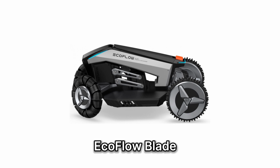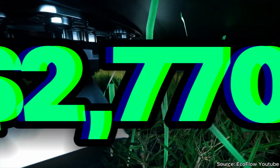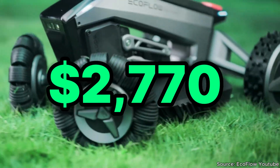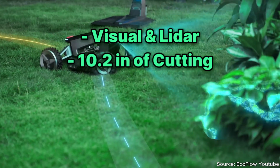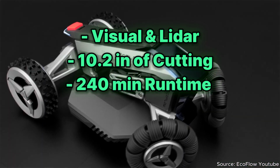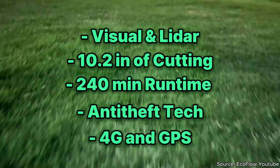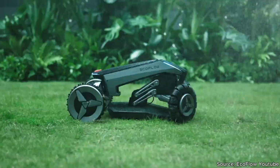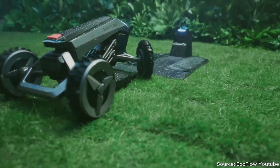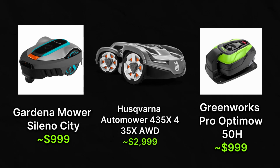The most popular one that exists right now is the EcoFlow Blade. It costs a hefty $2,770. It has visual and LiDAR sensors for obstacle avoidance, 10.2 inches of cutting width, and 240 minutes of runtime per charge. It has anti-theft technology combined with 4G and GPS. It is waterproof and can return back to its station when it detects bad weather incoming. There are also other models like these ones, and they all demand a hefty price.